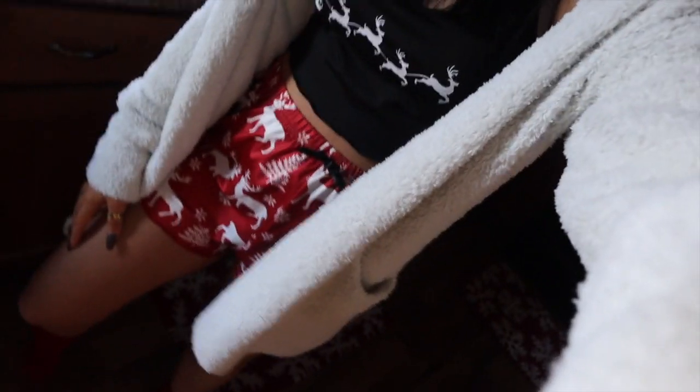I did change. So these are my PJs that I got. They're actually from Shein. They're super cute. This is actually from Target. I just threw it on. So I'm pretend vlogging right now. If this makes it into the intro, then just know I was literally actually vlogging.